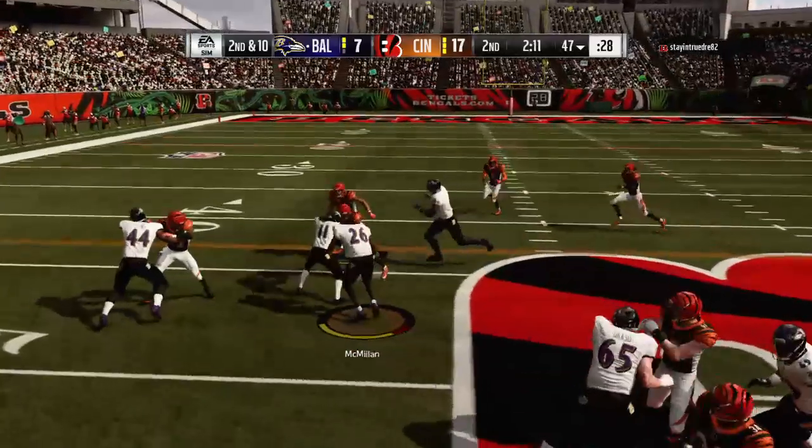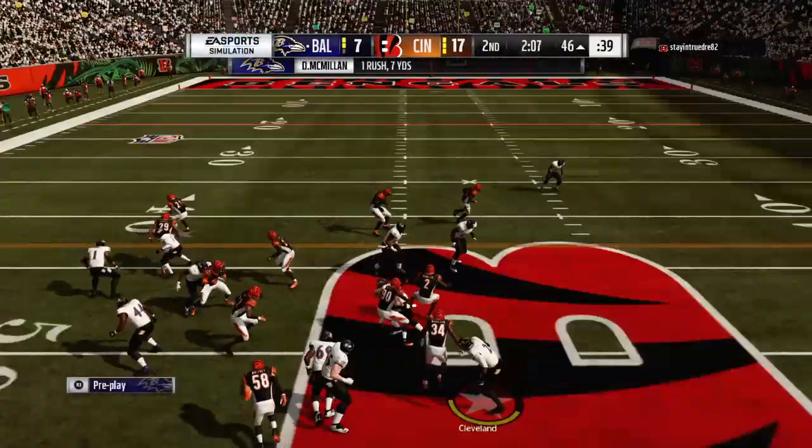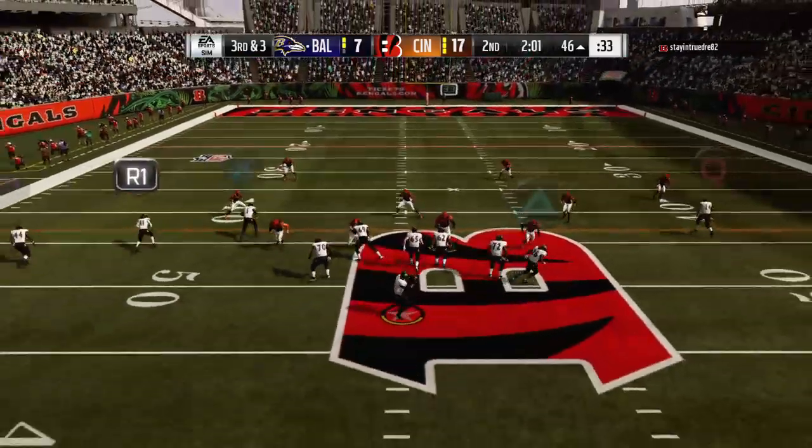They'll run it now out of the gun. And across midfield he goes and into Bengal territory. That 2nd down run a big help as 7 yards leaves him with just a 3rd and 3 now.